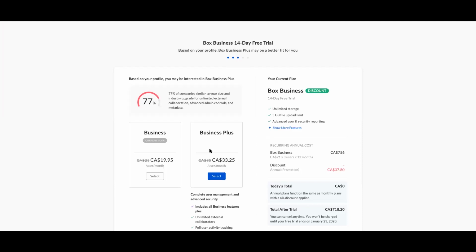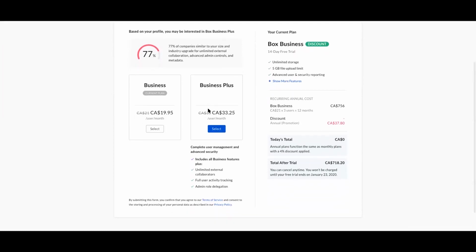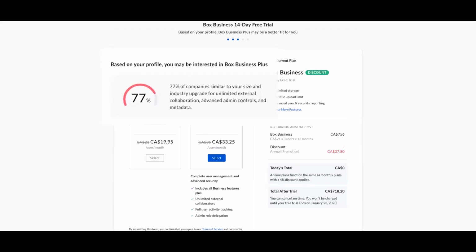Okay, they show the pricing again. Based on your profile, you may be interested in Business Plus. I guess they were trying to upsell already. I don't know how I feel about it. The sign up flow is something I would definitely ask them about, why they chose this way. But when you go inside the app, it's amazing.